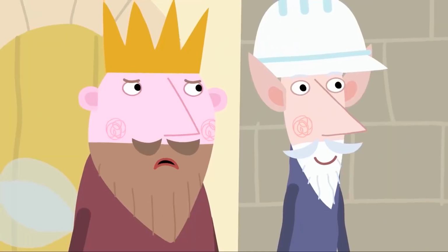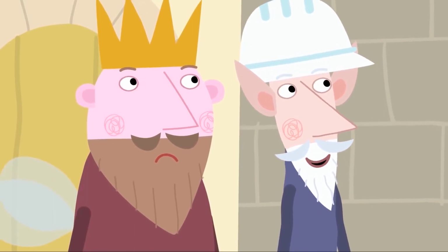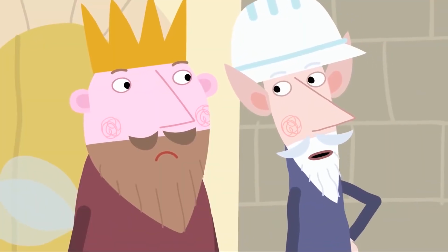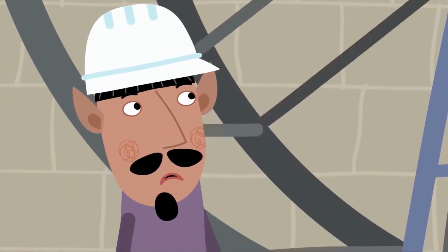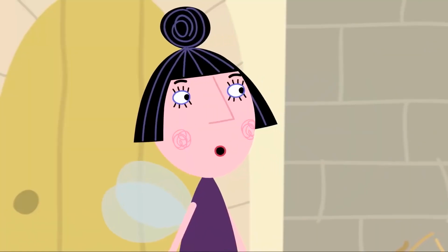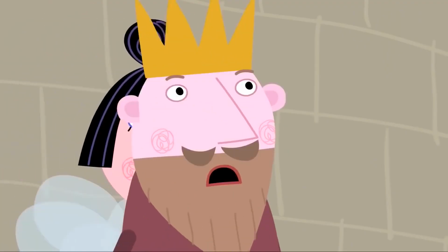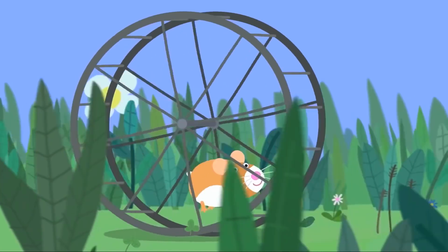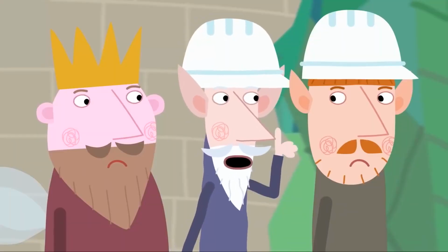Are you sure the wheel is strong enough? It'll be fine. Hamsters don't run very fast. Ooh, you've got a fast hamster, haven't you? The wheel's spinning too quickly. She cannot take it, Captain. It's okay. The wheel's too big to go through the cage door. My castle! Oh, dear. Pippin's escaped again. The wheel's heading for the great elf tree. We'll have to warn the elves.